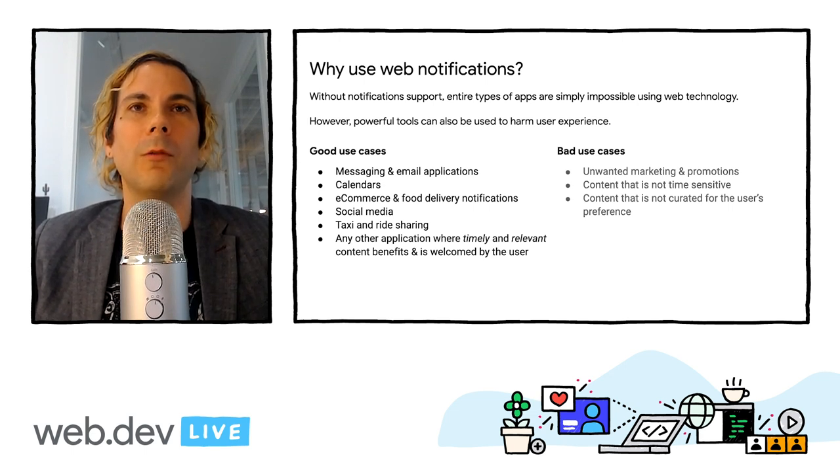We've also all equally experienced some of the misuse of notifications, though. That includes things like unwanted marketing, promotions, or content that just isn't very important or relevant to us at a given moment. To address this problem, starting in Chrome 80 that was released in January of 2020, we started making changes to how these notification requests work to help make browsing the web safer and less interruptive. We're going to get into that new UI in the next slide.